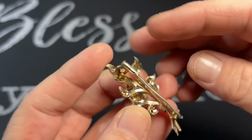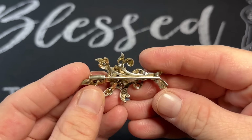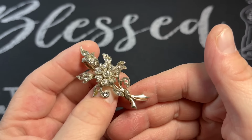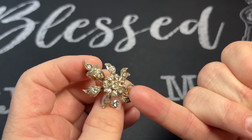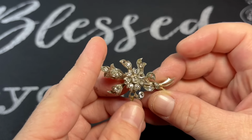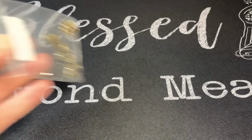Ooh, look at that old trombone clasp. Oh, yeah. Look at that. That's fun. And that is marked 925. Oh, yeah. That's stunning. So I don't know if maybe there were two stones there. I'll have to look closer. Yeah, it looks like maybe there was. But I probably can fix that. Looks like one there too.